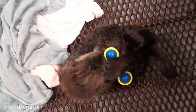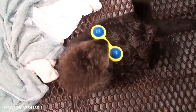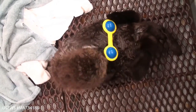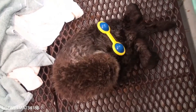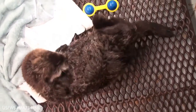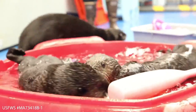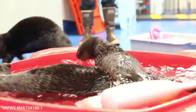Essentially, the main goal of enrichment is to make their lives as enriched as possible when they're living with humans. And this guy looks pretty happy. Otters are also social critters. So if we have a couple of adult otters or otters that were found around the same area, we allow them to interact with each other and get to have fun with each other.